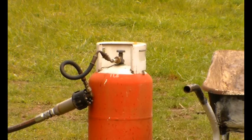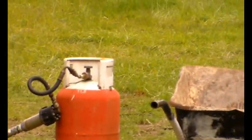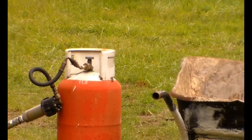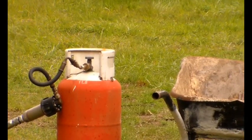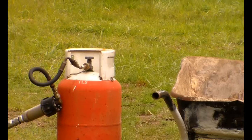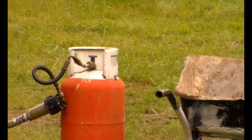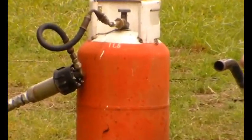So then you can connect the hose and open the gas bottle tank and pump the gas in. But there is a problem. You only put the amount of gas, the weight of gas that the tank says, yeah? Because these tanks will take more than is stipulated on the tank, right? So for this little one here, you could see 11.5 kilos, and the next size up is 19 kilos.